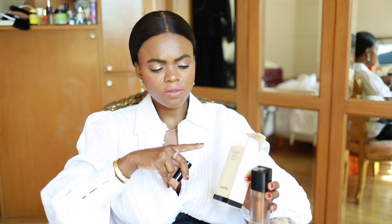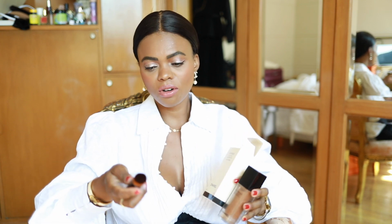brush over here. Again, I think this retails for like $65, which I thought was actually quite cheap. When I bought it, I was just like, oh, this is not bad for Chanel luxury beauty. Again, I expected it to be more.